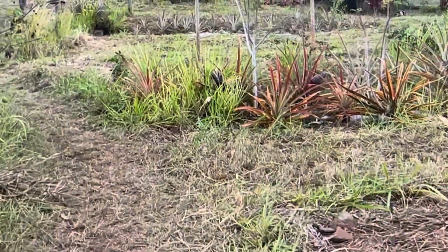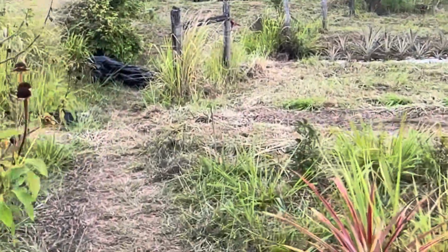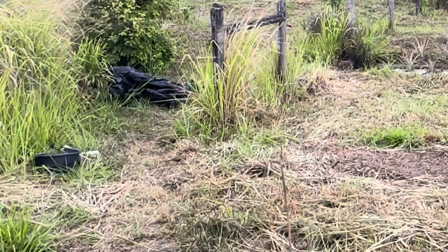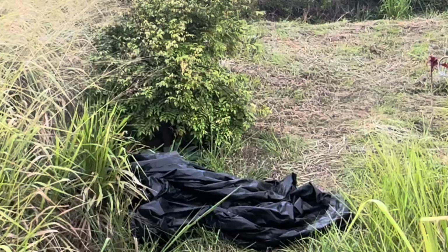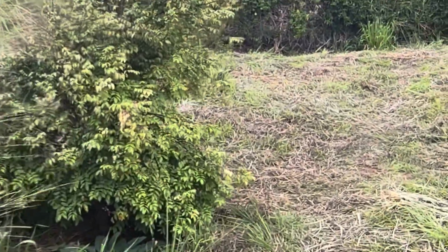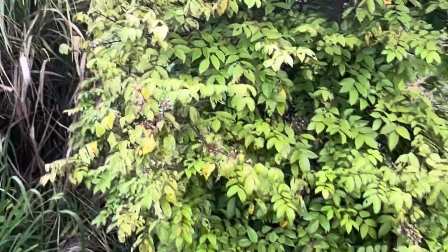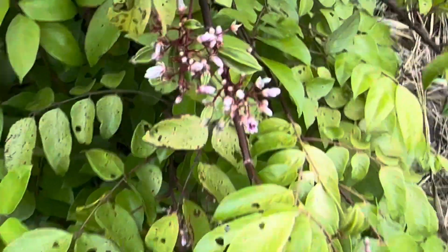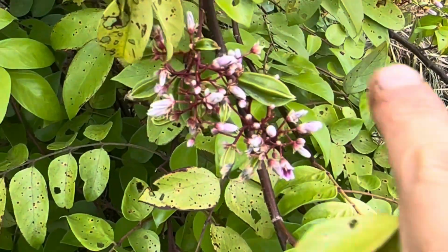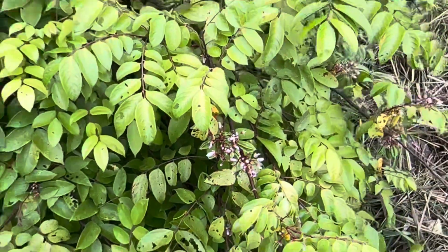A couple more things we can show and we will wrap this up because this has definitely been a long one. So here's our star fruit, and this one looking like it is about to have a stellar year. You can see just covered in flowers, and if I get close we can see the little fruits popping out here. So be ready in the fall.